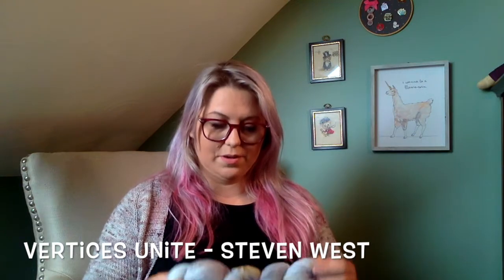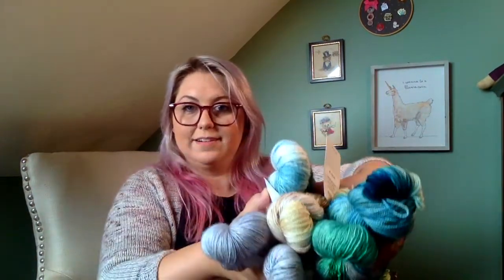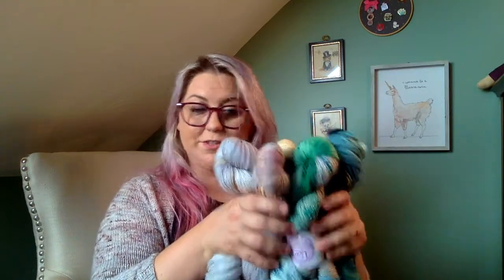But I showed you some yarns that I bought before, and I've been collecting colorways for the Vertices Unite shawl by Stephen West. And this was the final piece of the puzzle. So, here they all are together. This is going to be my Vertices Unite.